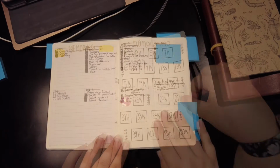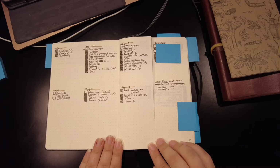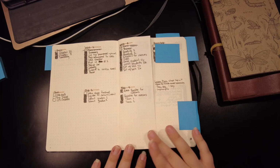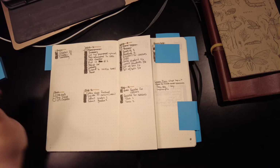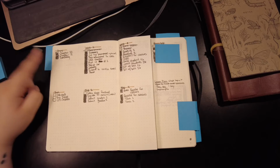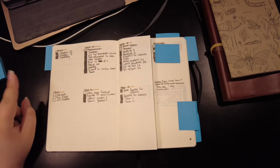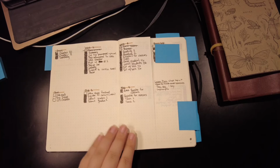Here's my typical setup for a week. I really like Dutch doors, which is where you have this little thing here. I like to set up my classes. So this is theory and qualitative methods. I have my assignments and I have my reading. And then I also have my daily to-dos. This gives me plenty of time.